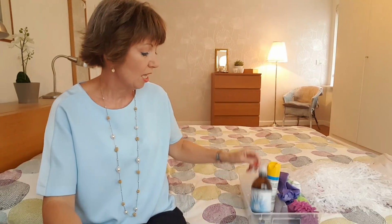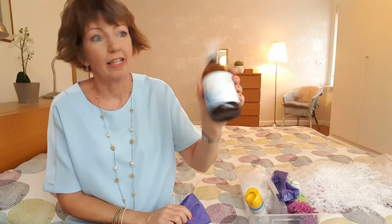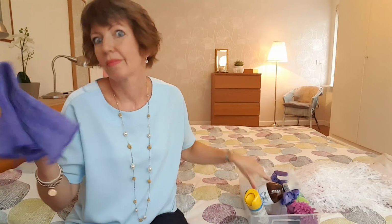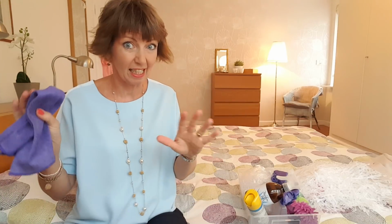And I'm not getting a big bucket of soapy water, just some generic glass cleaner. This is an eco-friendly one. Maybe you use vinegar and water. You know, use whatever. I'm not telling you which products to use. I'm just showing that you can clean your house without having to spend all day on it. It doesn't need to get complicated.